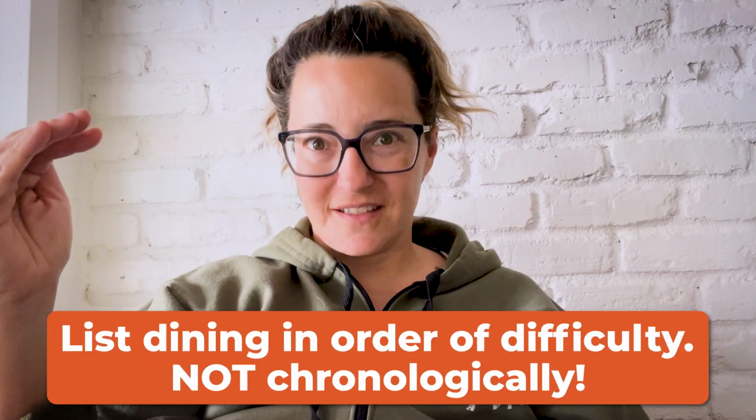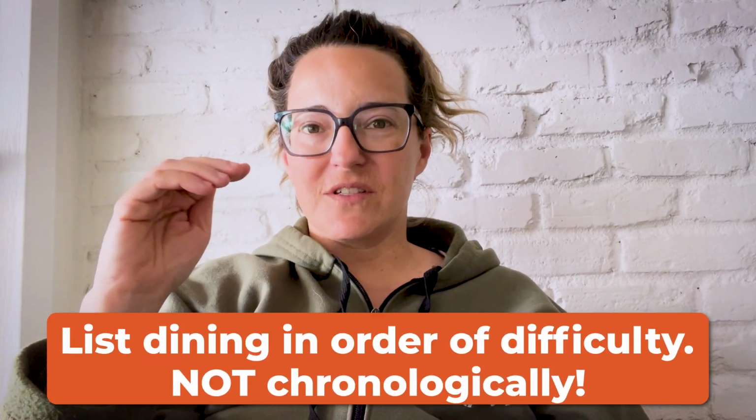The way that you want to do this when you book 60 days out is to, first of all, list your dining reservations in order of difficulty and not chronologically. I think the tendency is to want to say day one, day two, day three, but maybe day three doesn't have difficult dining reservations on it and day four does. So you want to sort them in the order of difficulty and not in the order of chronology.